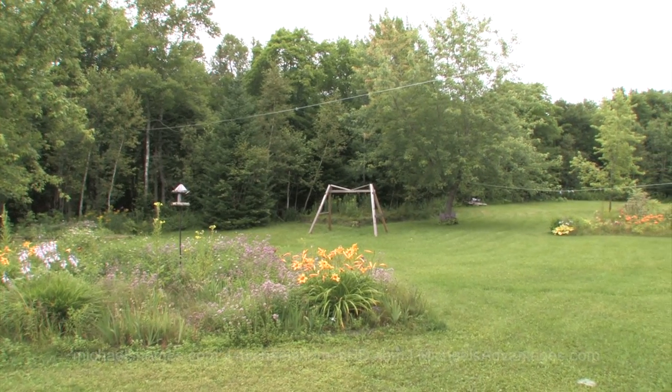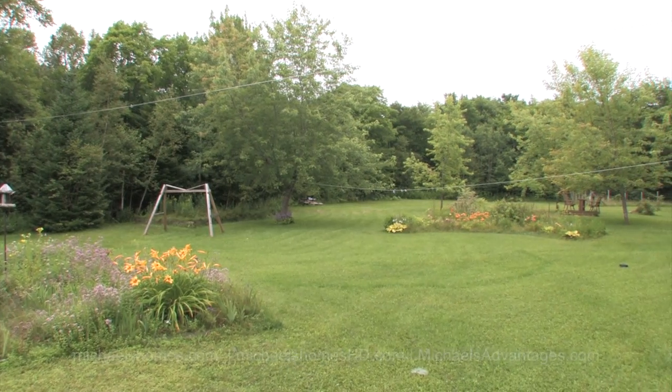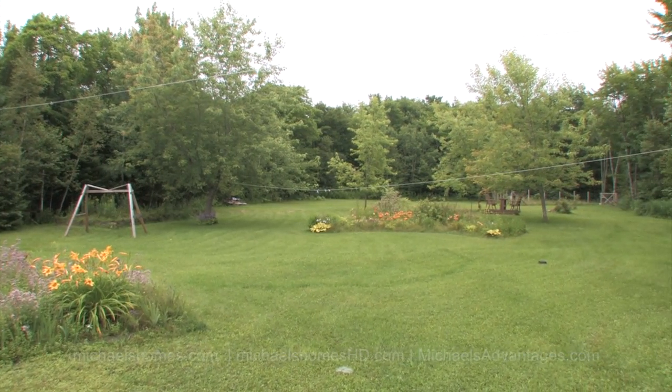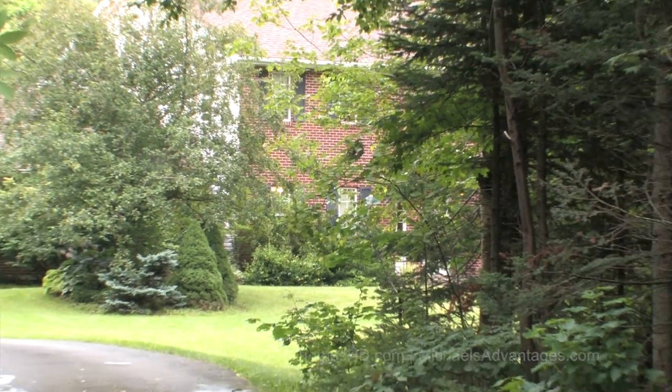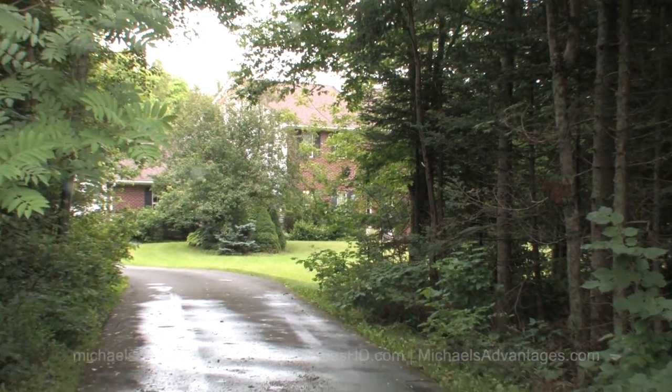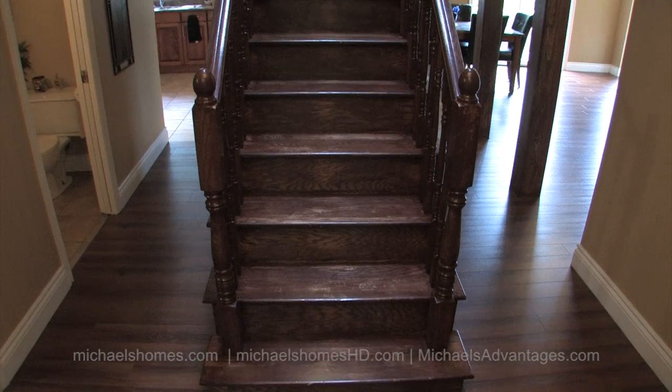The property is located down an absolutely private driveway. You wouldn't even know this road or this driveway existed from Kelvin Road. So take a look inside. The house really hasn't been staged for video or pictures, but nevertheless, we're going through.